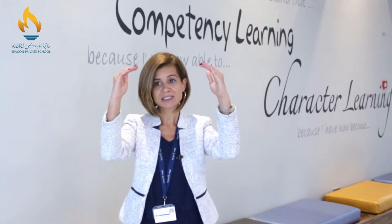And then part of the competencies is we wanted our students to be able to inquire. We want them to ask questions, to develop their own questions, to engage in research, to set out and develop hypotheses, to test them, to analyze, and eventually perhaps to even design their own gardens. And with the character piece, we wanted our learners to value nature and to respect the environment. So that's how anything we plan in terms of teaching and learning is designing those 3 C's.